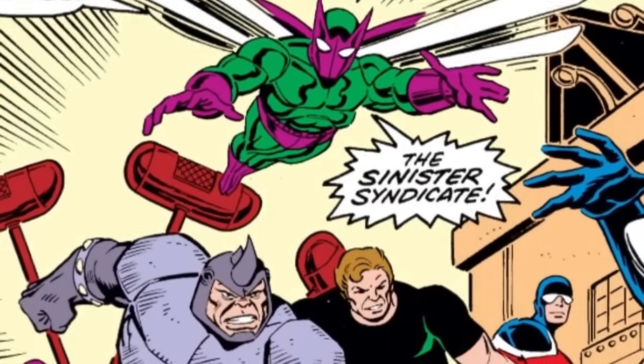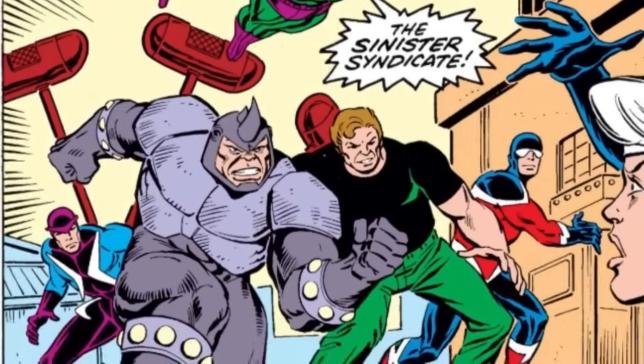The Beetle has put together the Sinister Syndicate. Tom DeFalco wrote this with Ron Frenz and Brett Breeding doing the art.